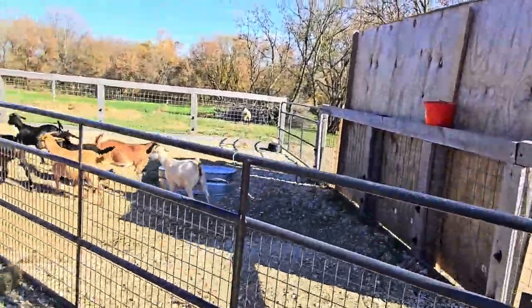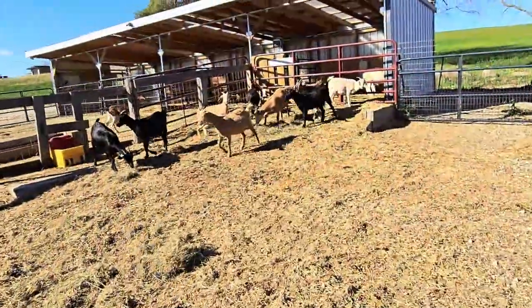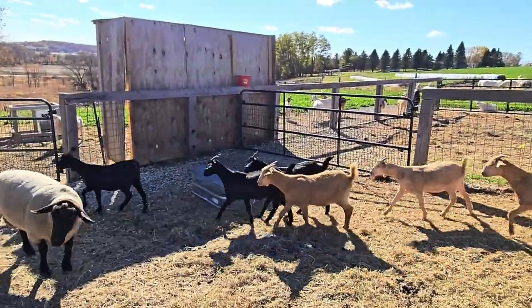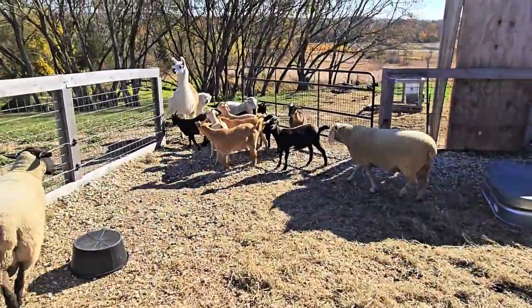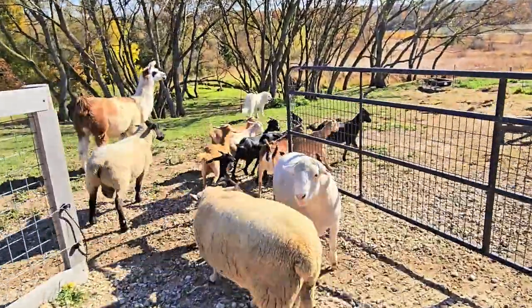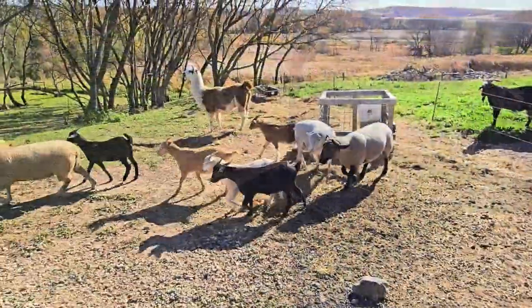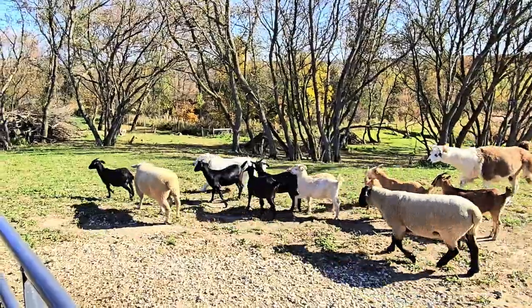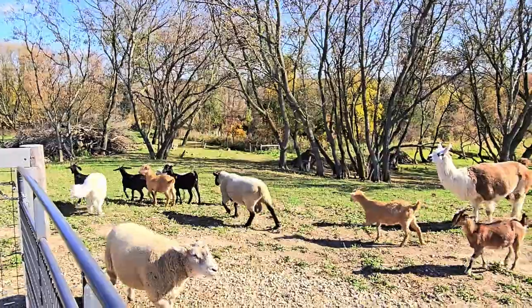Well, that couldn't have worked out better than if I'd planned it, because we got the 3 wethers over here and all the nannies. Go, girls. There you go. Go. Come on. John, get out there. The doelings will stay out here. I don't know that rams can breed doelings, and they're not really big enough. They'll just run away from them.